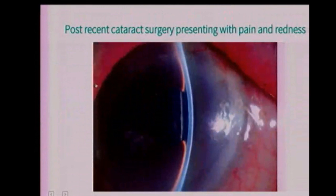Yeah, this patient was operated on in Qasim, I think. Okay. And they did cataract surgery. He was okay. And then he presented to them a couple of months after surgery with this appearance. He had pain and redness. He was bothered. What do you want to do?